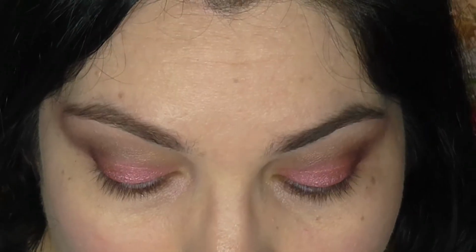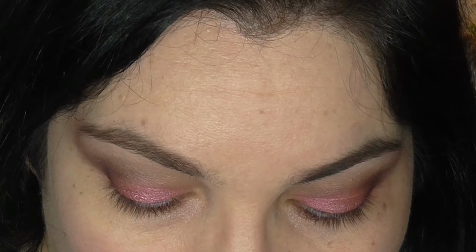So I'm going to go ahead and line my eyes using the e.l.f. liquid eyeliner. This color is charcoal, and this is one of my favorite liners. I think it's $2 or $3, and it usually lasts me about 3 months of daily wear. So really, really great eyeliner, and I'd highly recommend it.